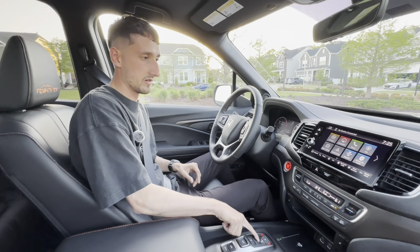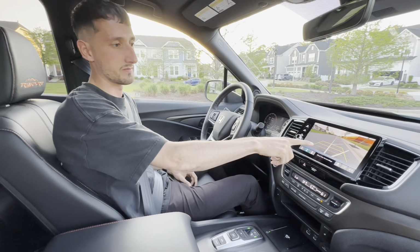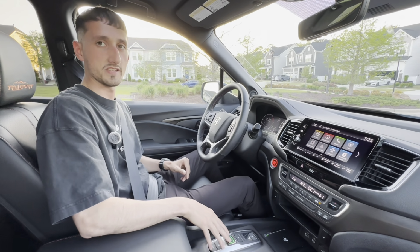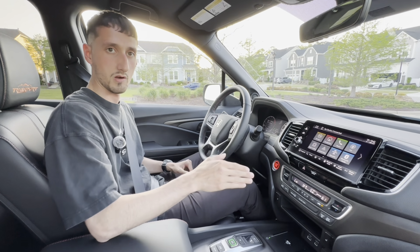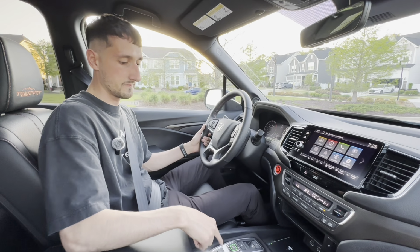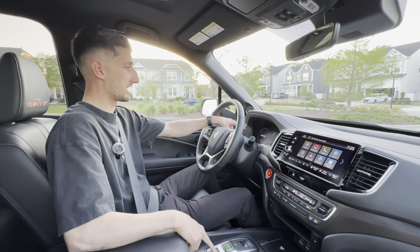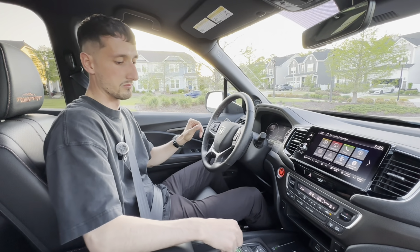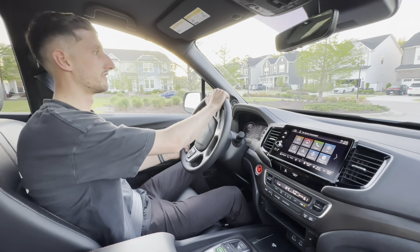We have our shifter down here, so if I put it in reverse, my backup camera will pop up and my mirrors will fold down. I can also put it in drive, and if you press that again, it'll put it in sport mode and increase the throttle response and stiffen up the steering. We'll leave it in just drive right now. There are a few different modes up here as well, so we have normal, snow, mud, and sand. Right now, I'm just going to be in normal mode. So we'll go ahead and take off.